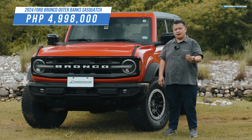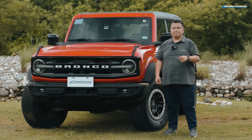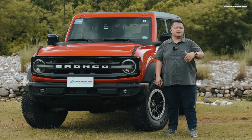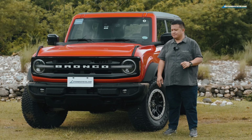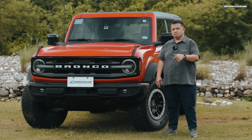Now, it may seem like a lot, especially when you compare it to the US prices, because you can't really expect the same price as in the US because of imports, duties, and all that. It's gonna be much higher once it enters the Philippines. But considering what the gray market was offering it for before, the 5 million price tag is not so bad.